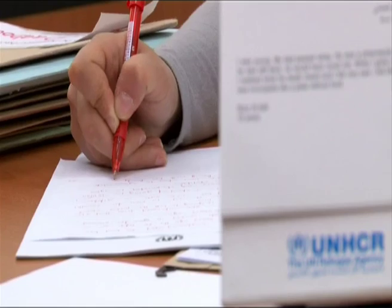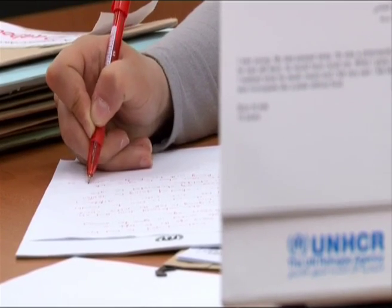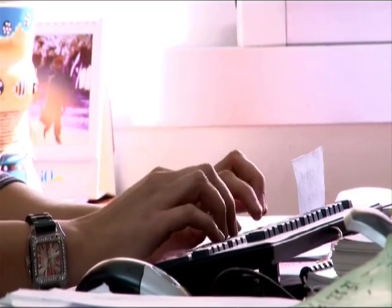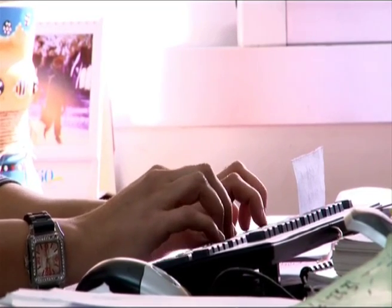The idea was to create for the refugees and for the asylum seekers approaching UNHCR in Syria a one-stop shop, a place where the refugees could go and have their cases and their situation analyzed from all possible different angles.